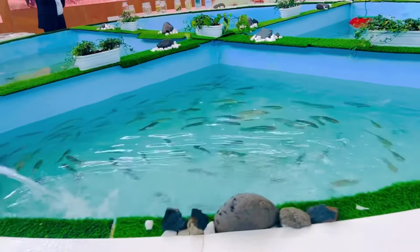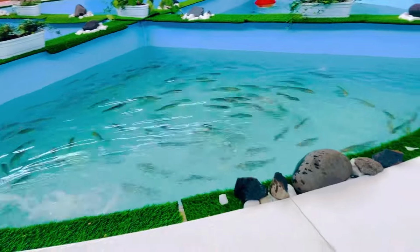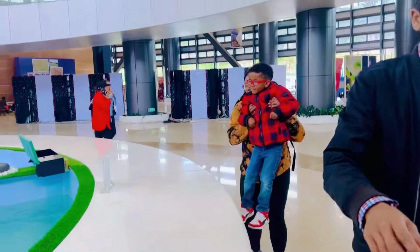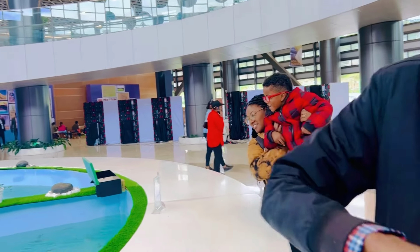I don't know what kind of fish these are. Look, there's fish. Micah, this is a lot. This is beautiful. It's beautiful.